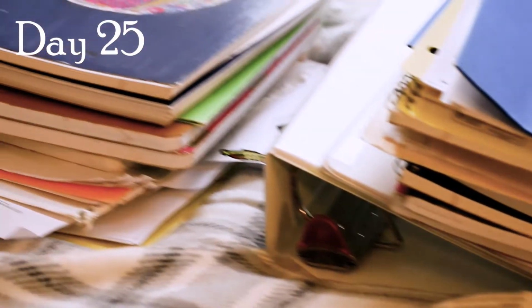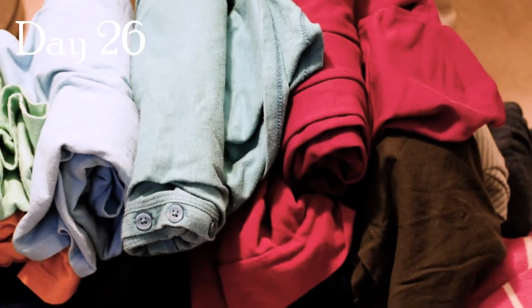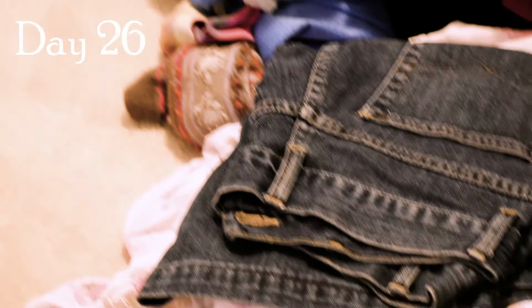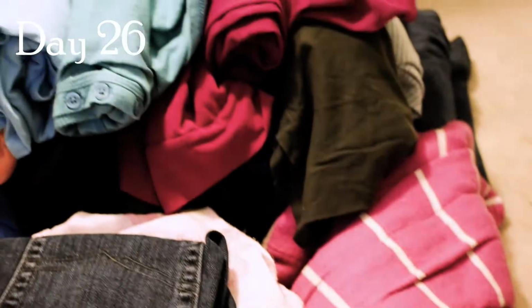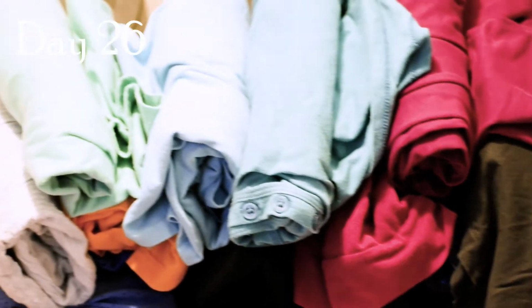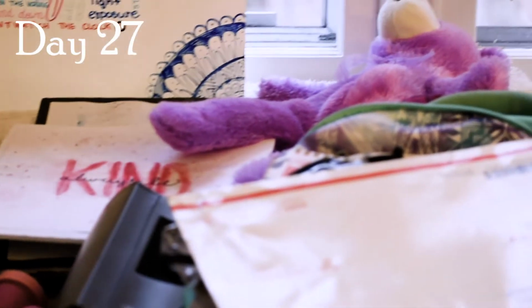Again, not an exact count for today, but considering the amount of stuff I cleaned out, I would say that's 25 things. On day 26, I went through my closet and found a bunch of clothes that I don't wear anymore and haven't worn in a while, as well as an old sheet that has a hole in it. I definitely need to go through my clothes more and pare out some more things, but for now, this is a good start. On day 27, I cleared out a ton of things.